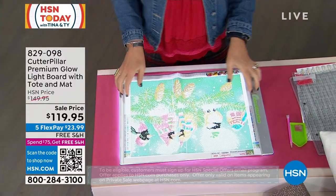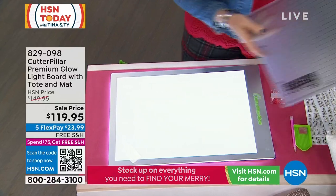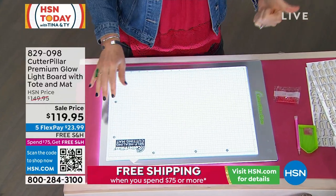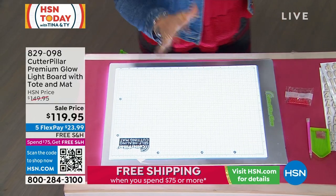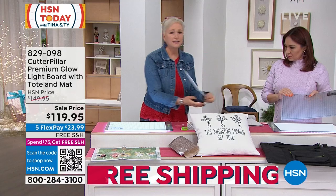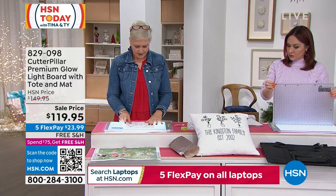But that's not all. You can do your diamond dots, your die cutting, your weeding. This also comes with a self-healing mat. So now I'm talking to my paper crafters, I'm talking to my sewers, because let's talk about applique. I printed off this cute little free applique. I stick it down on the paper.